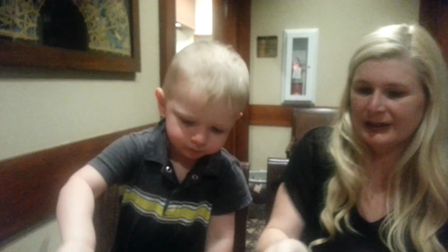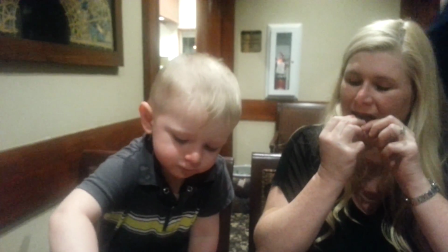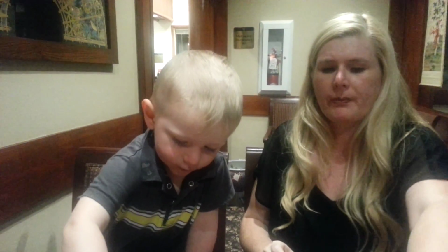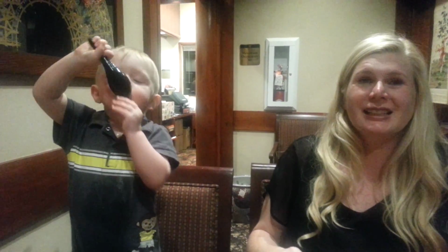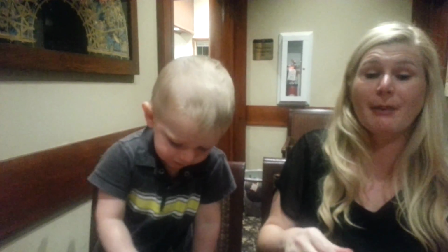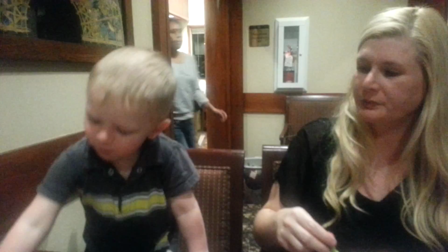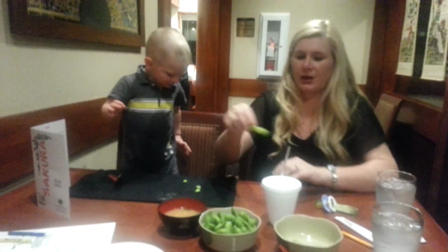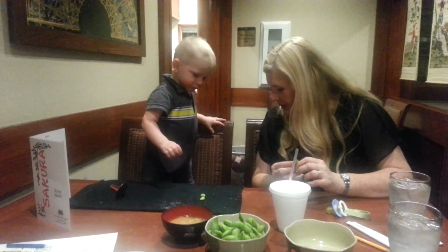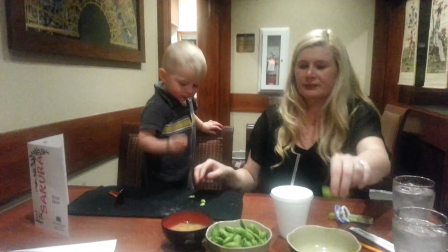It's July 30th, 2013, and we're at Sakura Sushi in Flagstaff, and Axel is enjoying some miso soup. All by himself. Amazingly enough, he gets a little bit in his mouth every time too. Every spoonful is a little bit of an adventure. We're not sure how much will go into his mouth or the table or his shirt. His spoon handling is a little bit questionable at this point.